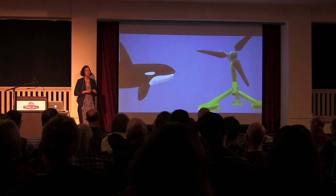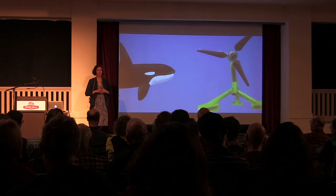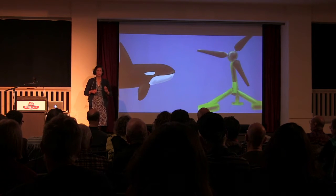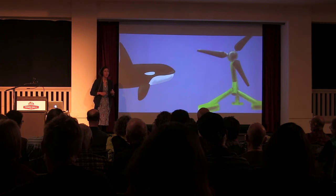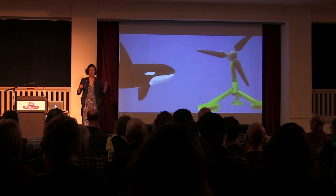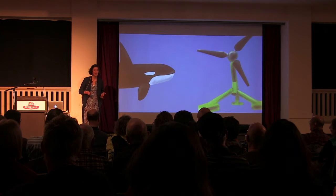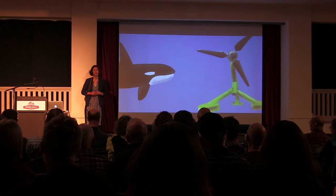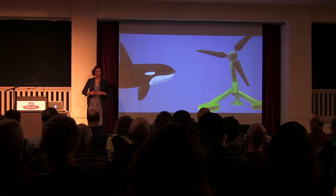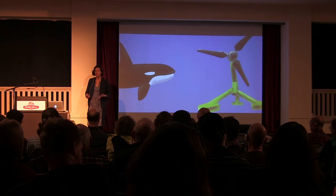So the second impact I want to talk about is the risk of colliding with one of these turbines. And when you saw that giant turbine with that tiny harbor porpoise, that's probably the first thing that you thought of. And for a lot of people who permit these devices, that's also the first thing they think of. What happens if that spinning blade hits a marine mammal? Will it kill it? The first thing I want to say before we dive into this topic is that these animals are incredibly smart. They are naturally able to avoid objects underwater and have great sensory capabilities.